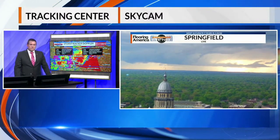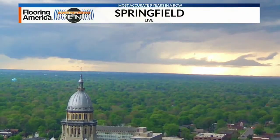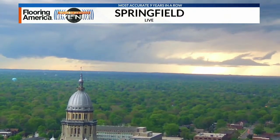He's in Springfield. Of course, now we can start giving some all clear, I think, to Springfield as this moves well north of town, but we're going to watch that closely and keep an eye on it. We haven't had any damage reports, but there are still reports of rotation with this particular storm as it pushes off to the east.